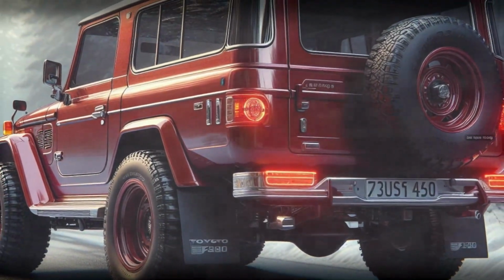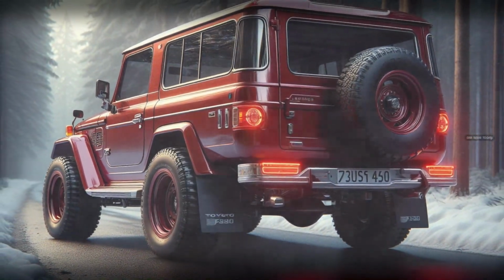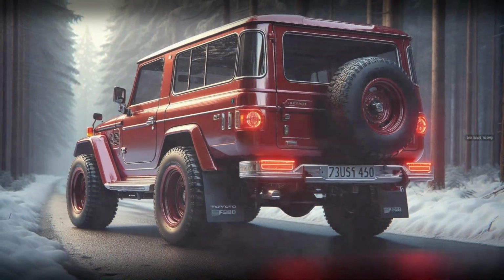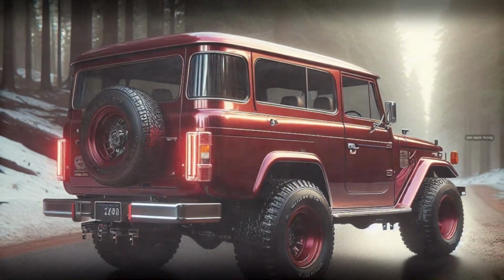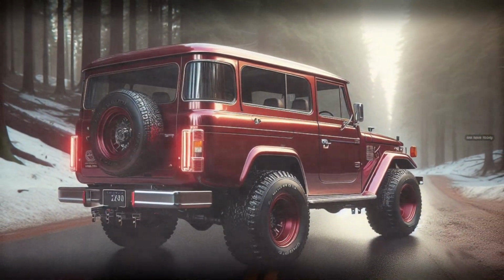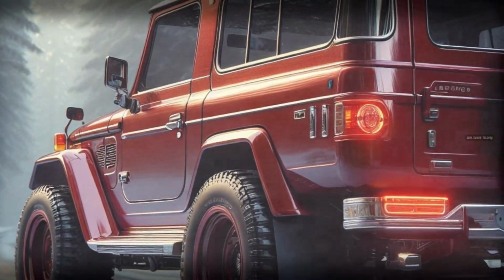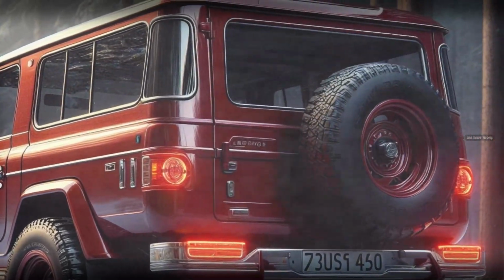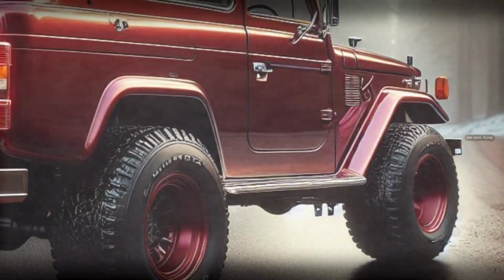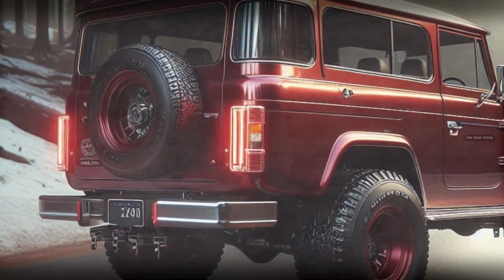The wheel arches are slightly squared off, housing chunky all-terrain tires on 17-inch alloy wheels designed to withstand tough environments. With a reinforced underbody skid plate and strong recovery points, the new FJ40 is ready for rock crawling, water fording, and any challenging trail. Toyota equips the 2025 FJ40 with a robust powertrain to handle the most challenging off-road scenarios.